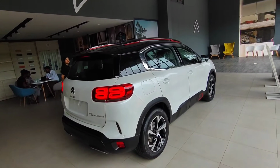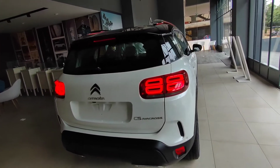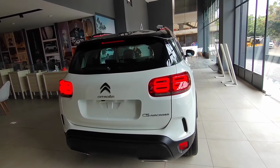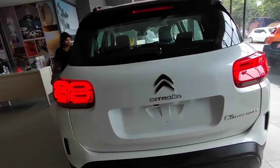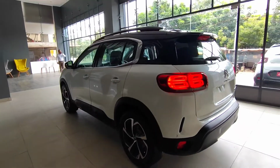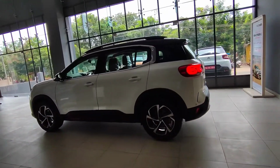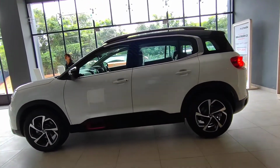And on the safety front, it gets 6 airbags, electronic stability program, hill hold assist, traction control, hill descent control, blind spot monitor, electronic parking brake, ISOFIX child seat mounts, front and rear parking sensors, reverse parking camera, speed sensing auto door lock, impact sensing auto door unlock, and a perimetric alarm. So these are the standard safety features across all the variants.